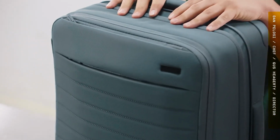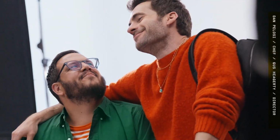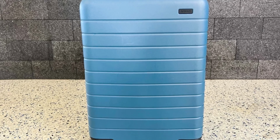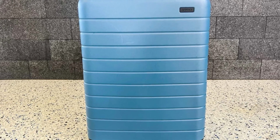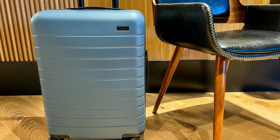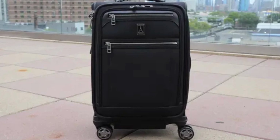With 2 large exterior pockets, you can easily access essentials without rummaging through your packed items. While it may not cater to those who prefer a modern aesthetic, the Travel Pro Platinum Elite combines functionality with reliability, ensuring your belongings stay secure and organized. For frequent travelers, this suitcase is a trustworthy companion that will stand the test of time.